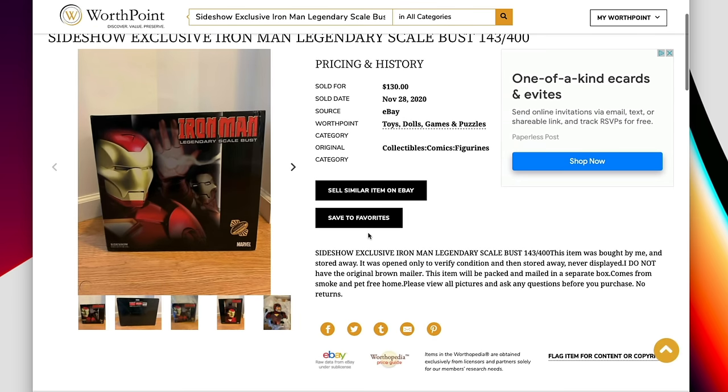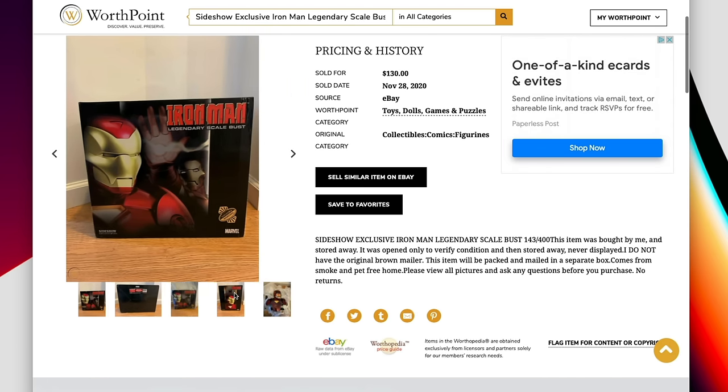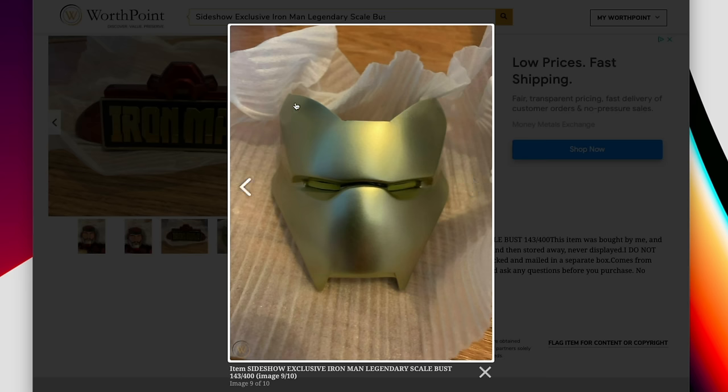So it was open only to verify condition and then stored away, never displayed. I do not have the original brown mailer. Well, we do. We do have the brown mailer. So, yeah, that's our guy. Very cool. Wonder if he's got the same little defect in the visor. Interesting. I don't see the little defect in the visor. It would be up here or up here, right?